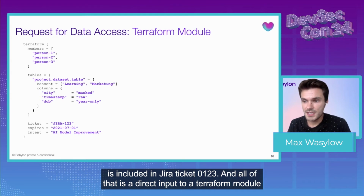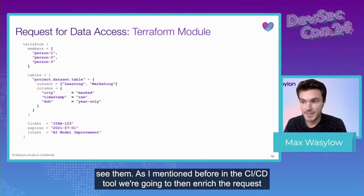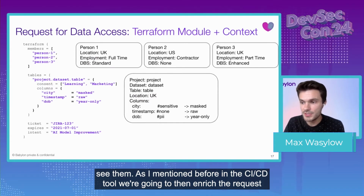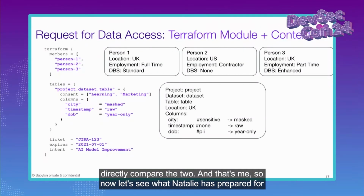And all of that is a direct input to a Terraform module that can then take all of the resources I showed you before and many more and provision them together, so that all of the complexities are hidden from people that do not need to see them. As I mentioned before, in the CI/CD tool, we're going to then enrich the request with all the metadata we need to make the decision based on policies, and then we can directly compare the two.